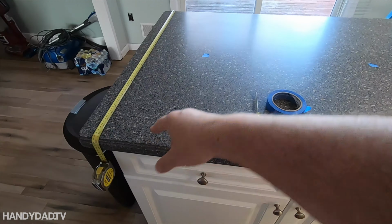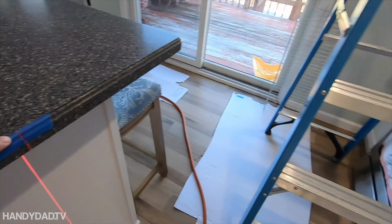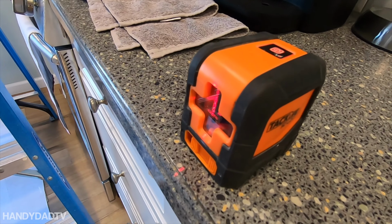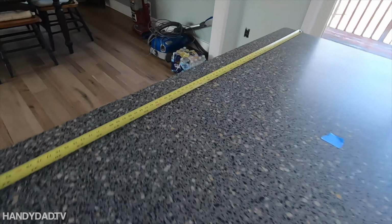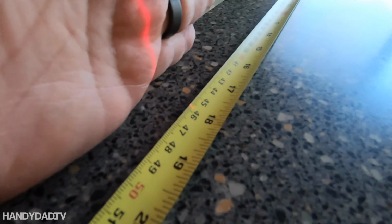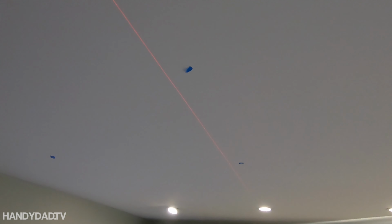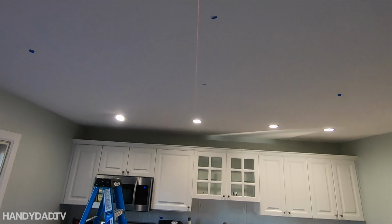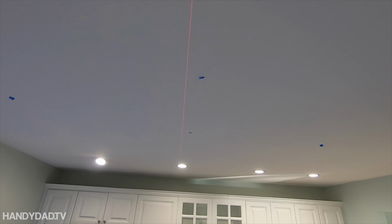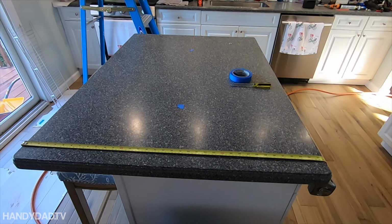So the other thing we did was I put a piece of tape here, and that's the center mark. And I have my laser level pointed at that center mark, and it is at 18 inches over here. So that line on the ceiling perfectly matches the middle of the island. Now we're going to get a plumb bob and move those little pieces of tape so that they're perfectly over these little pieces of tape, and that's where we're going to put the holes.